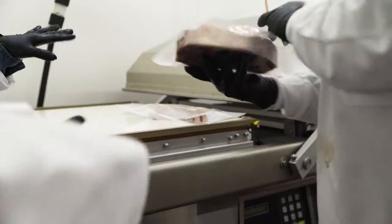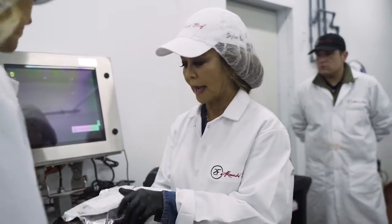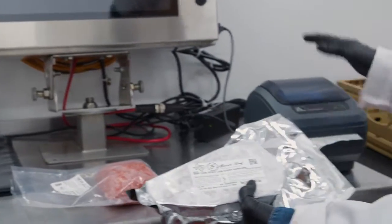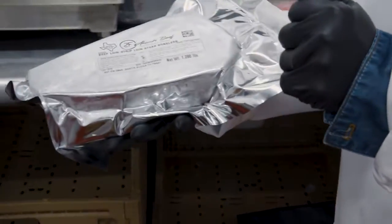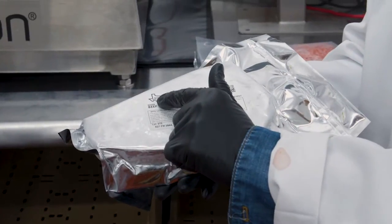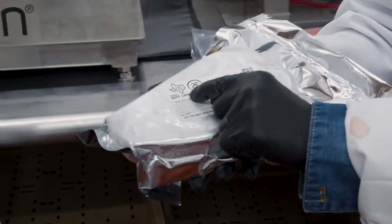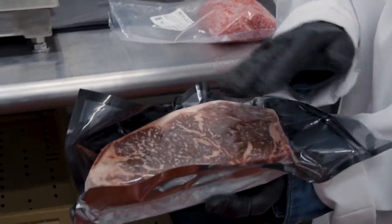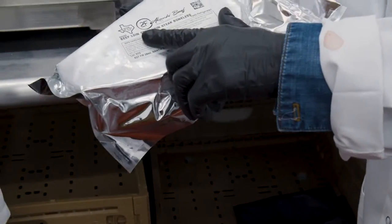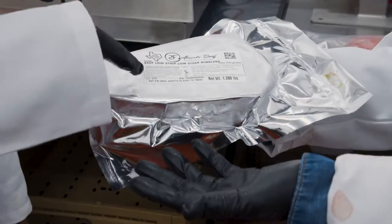This is what you call a double chamber vacuum packer. Once we weigh this item, it comes out, we have a printer here and it'll print out our label. Our label has been state inspected, and so it has the state inspection here. It has 2F Akaushi Beef. It has the legal name of what cut this is, which is a loin, a bone-in strip loin, which is normally what they call a New York strip.